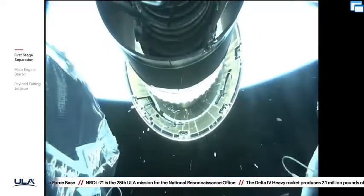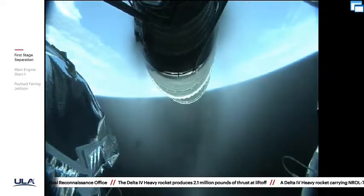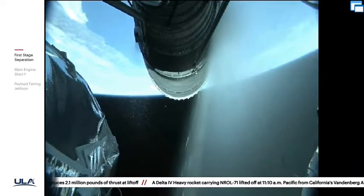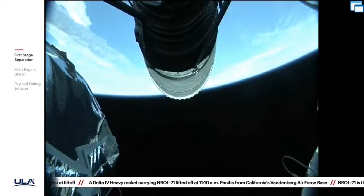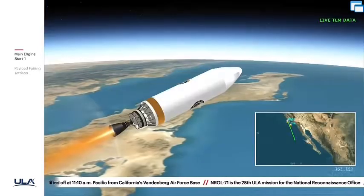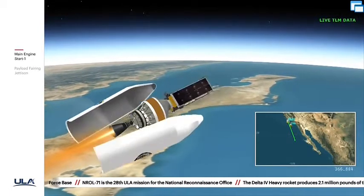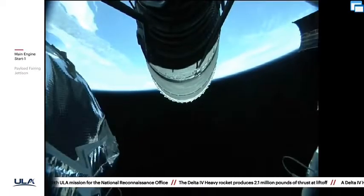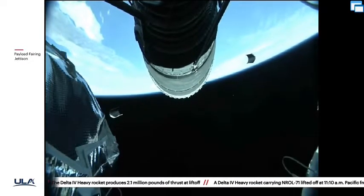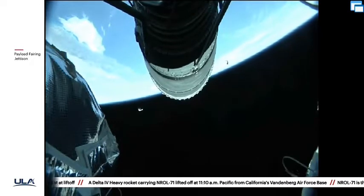We have pre-start on the RL-10, standing by for ignition on the RL-10. And we have ignition and full thrust on the RL-10. Chamber pressure looks good. Body rates look good. Standing by for payload fairing jettison, and we have good indication of payload fairing jettison. Chamber pressure continues to look good on the RL-10 engine. This first burn of today's mission will last approximately 12 minutes, 6 seconds.